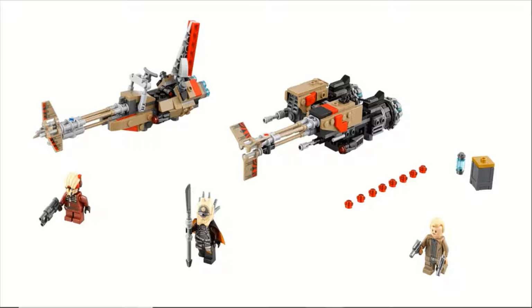Each one does have some stud shooters on it. You can see 2 of them kind of exposed on the lower half of the 2 swoop bikes. This one also does come with the little crate with the coaxium as well, just kind of thrown in there. Doesn't really make or break the set. Overall, very nice set, very well priced, and I just absolutely love the design of the Cloud Rider swoop bikes, and that's why I put this one at number 7.